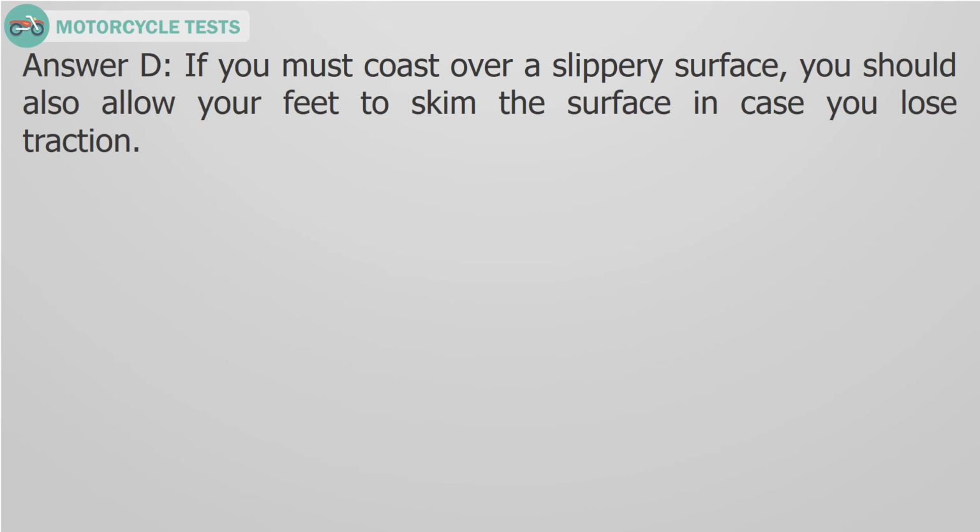Answer D. If you must coast over a slippery surface, you should also allow your feet to skim the surface in case you lose traction.